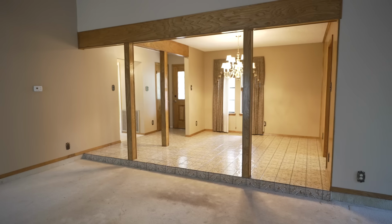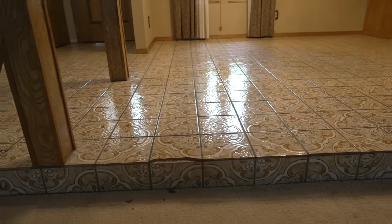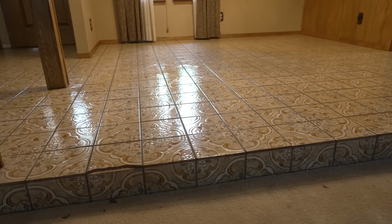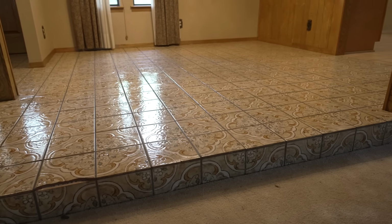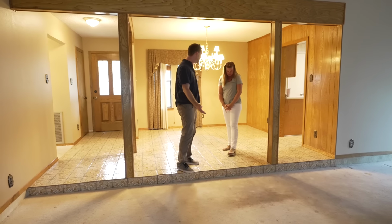Totally hidden. Yeah. This is a sunken living room. How do we feel about that? It's always a tripping hazard to me, is the first thing that I think of. This was great when grandma bought it new in 1975, but I'm worried about her breaking a hip on this thing. It's just not safe or practical.